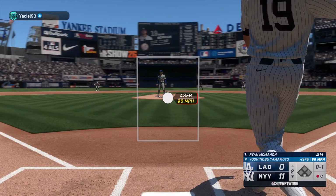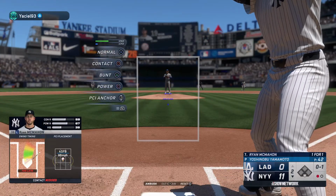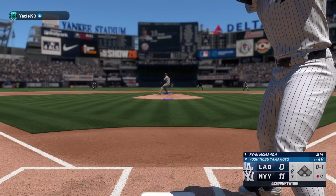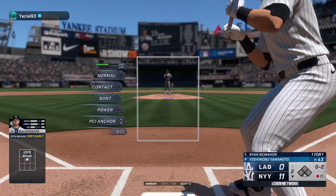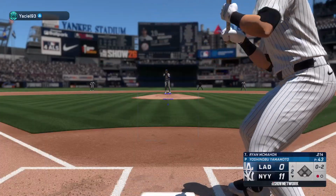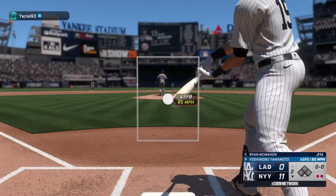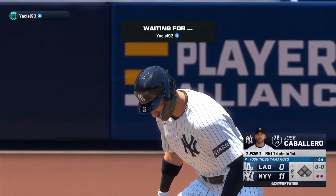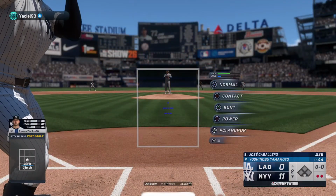A bit behind with that swing. It's strike one. And a strike in there. Got him. That's out number 2. Up next for the Yankees, 2 outs, bases empty. Next for New York, Jose Caballero. 1 for 1. He tripled in his first trip.